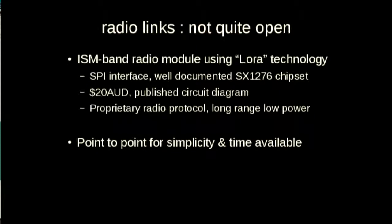Now, of course, you've got to be a bit pragmatic. For what I needed, we were trying to get long-range radio up to several kilometres. I'm not a ham or an expert in any of that stuff, and I wanted something I could easily program because I'm a software guy, so that took priority. But I also wanted something really cheap.